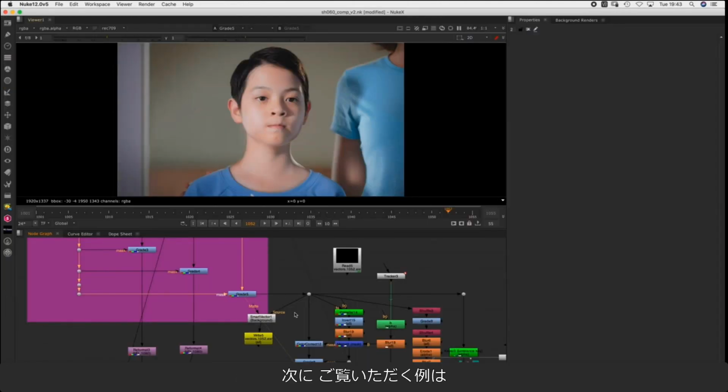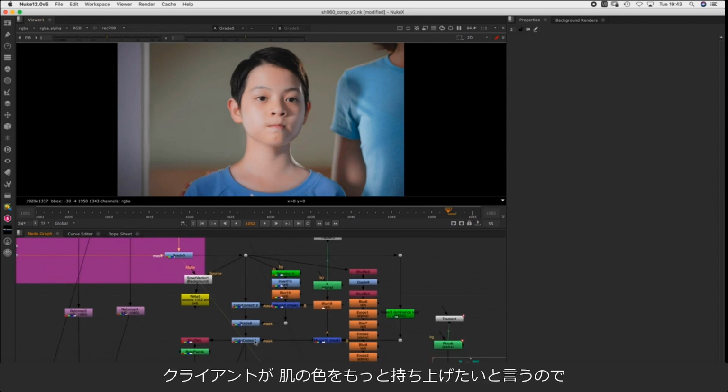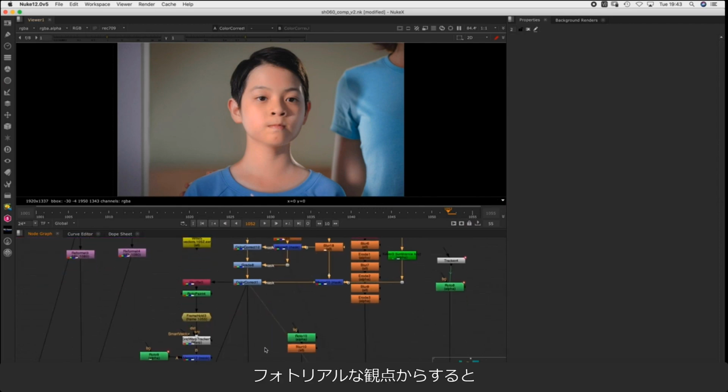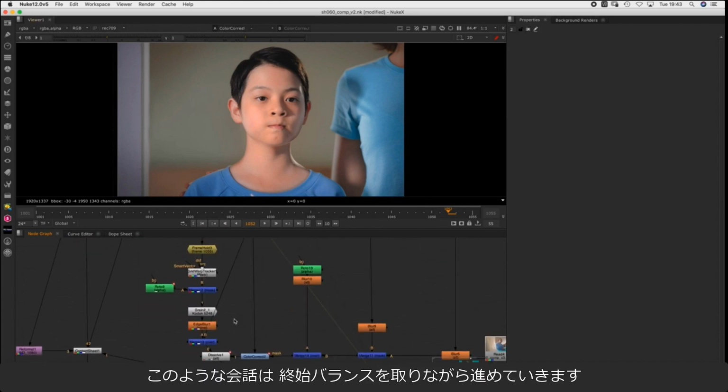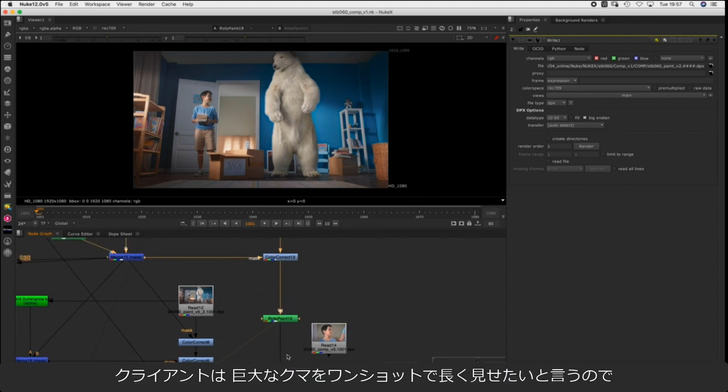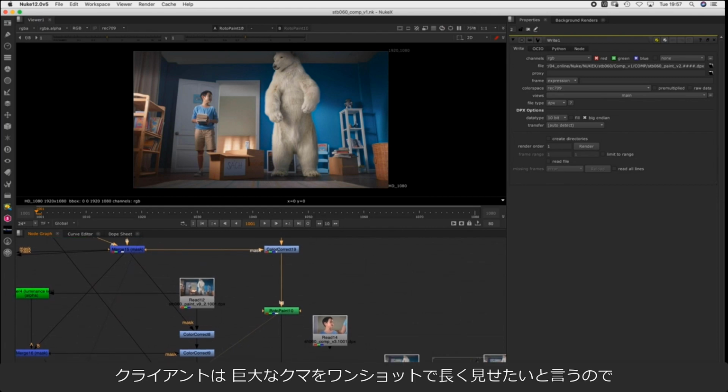One quick example I want to show now is that they actually wanted to push the skin colors. And here's an example where we tried pushing the skin colors all the way to super pink, whilst obviously from a photoreal perspective, you would want them more natural. Conversations like this bounced back and forth all the time. And in the middle of all this, a question to extend one shot came in. They wanted to see Fable's mighty bear for longer in one shot.